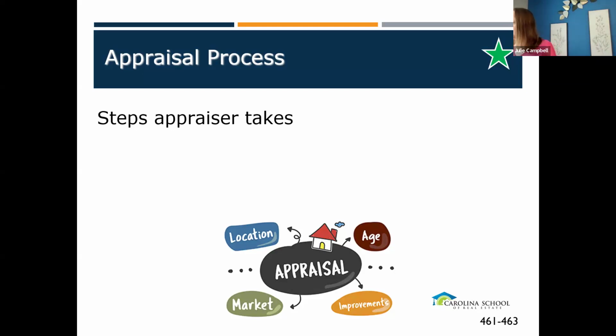So we'll come back to this once we talk about the specific approaches to value, starting on page 467. As mentioned earlier, there are 3 approaches to value that the appraiser may use. Which approach or approaches they use depends on the type of property. As we go through each approach, we'll talk about which property it's best for and how the appraiser can use it.